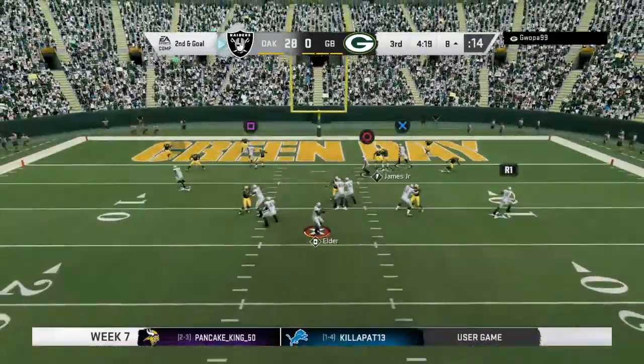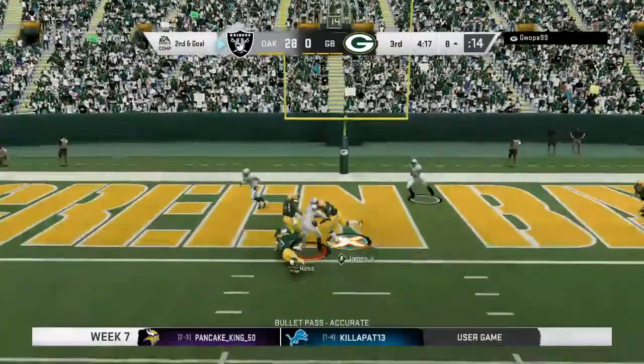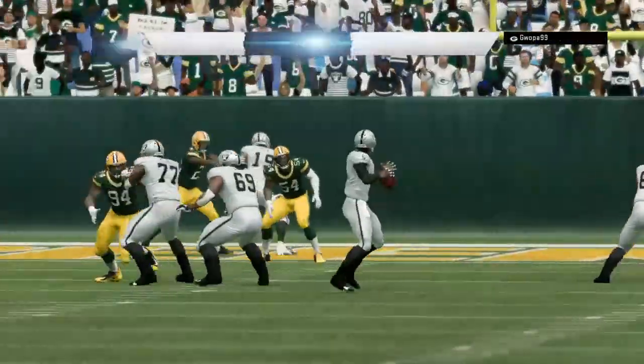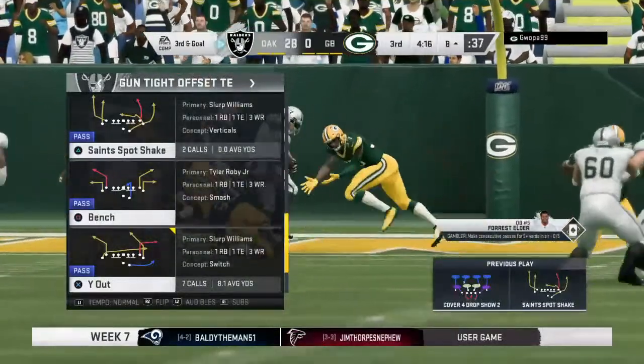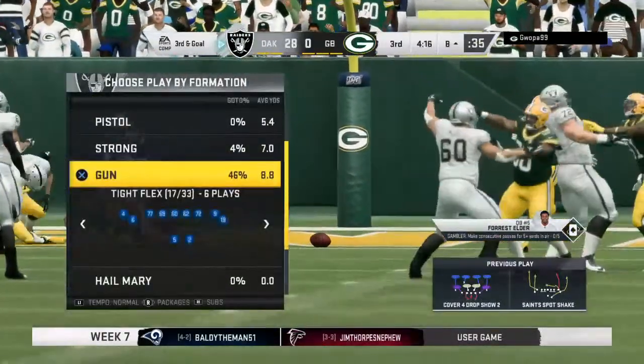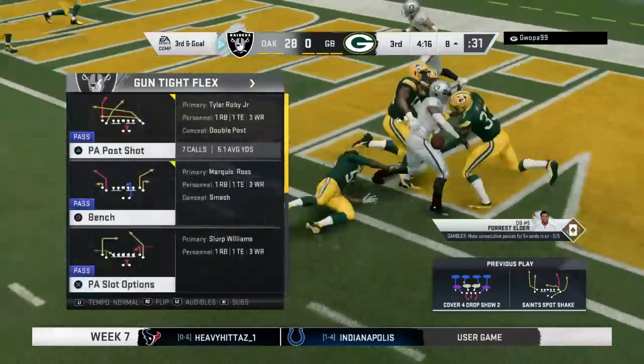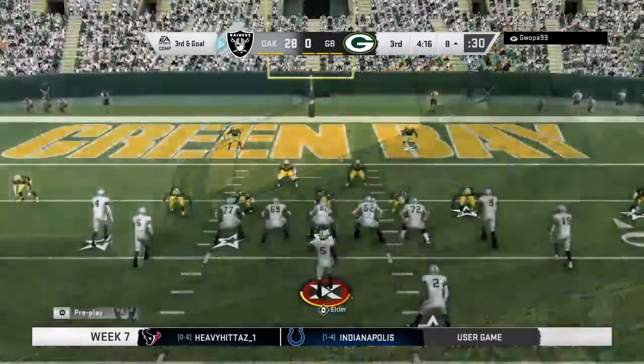Here's second and 8. And that'll be incomplete. Took a pretty good shot as he tried to pull that one in. Couldn't hang on third down. Once you get into the red zone and the safeties have less ground to cover, you'd better be quick with your delivery. Not much space to get a ball in there.